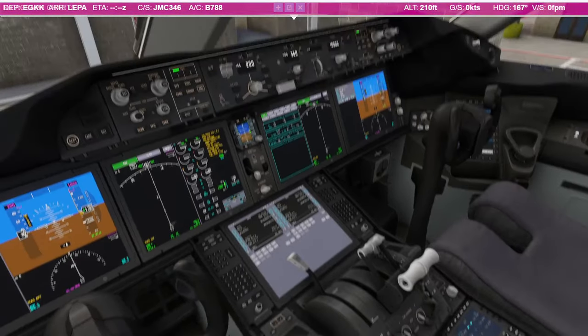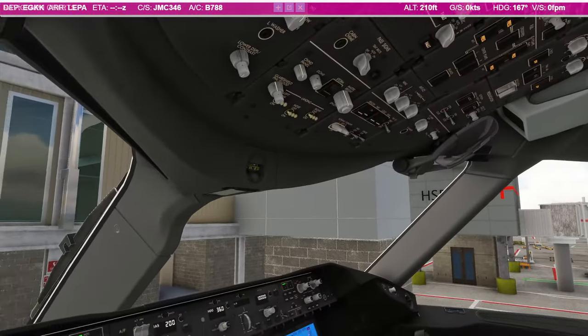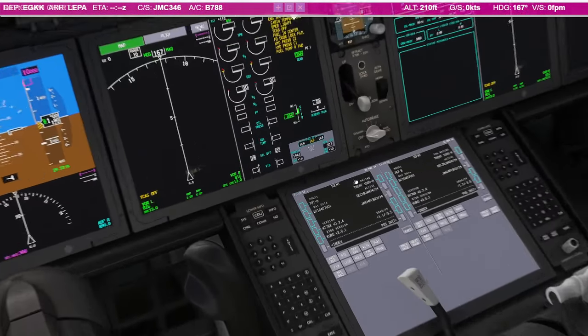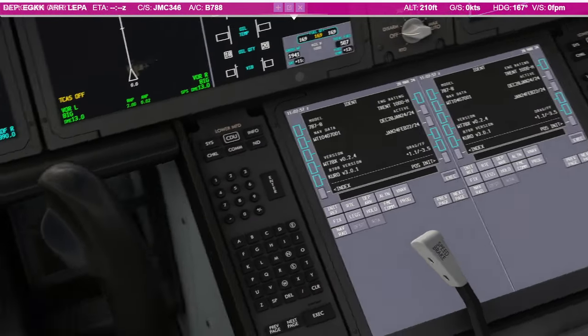Right. So that's sort of the very basics. The airplane was powered up. We need to get the IRSs on, check that we have oil, oxygen, and hydraulic quantity, and then check the database and so on. And that's all done. So what I'm going to do now is just head into the CDU and get that set up.